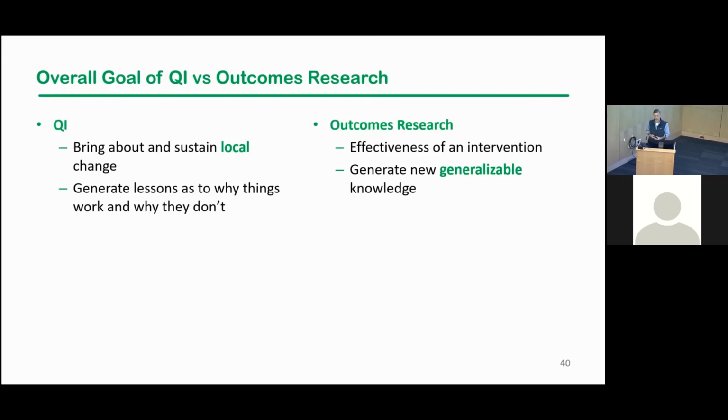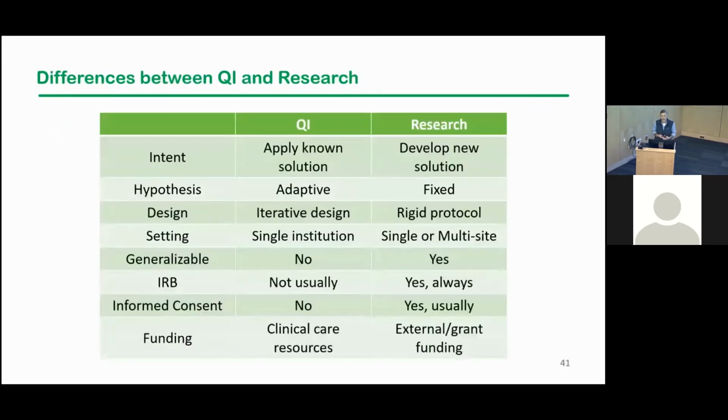Whereas outcomes research is really looking at the effectiveness of an intervention, but really with much more of a focus on creating generalizable knowledge. And I like this matrix as it is a nice way to look at some of the differences between quality improvement and research.